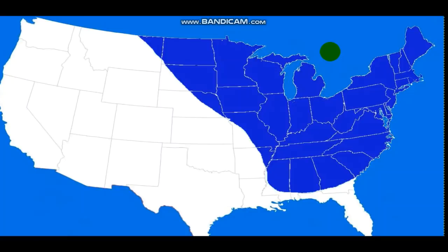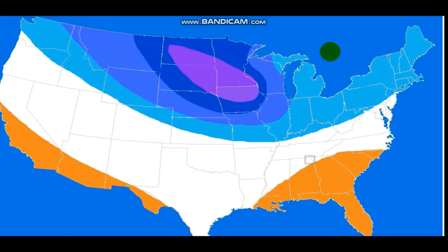This is my snowfall outlook. This is where I think snow will be above average. Just a quick little look. I guess there's no comparison here. The Weather Channel didn't have their snowfall outlook. They didn't have anything with precip, but I just wanted to show you. This is where I think the coldest conditions will lie across the winter.